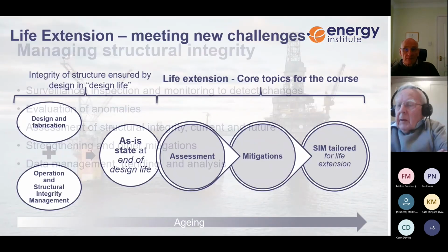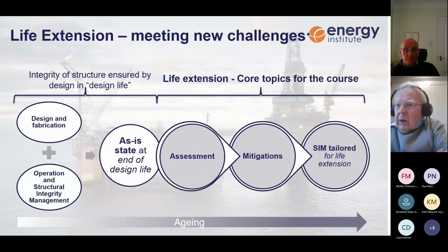Next slide, please. These are a series of slides which demonstrate a flow diagram during the life of a structure. On the left, you have two ellipses, one covering design and fabrication right at the beginning of life. The one below that is the operation and structural integrity management during the main part of the life. We then move to the as-is state at the end of the design life, what state the structure is in at that point. And then the three circles to the right of that, which cover assessment, mitigation, and structural integrity management tailored for life extension. Those three really form the core topics for the course.